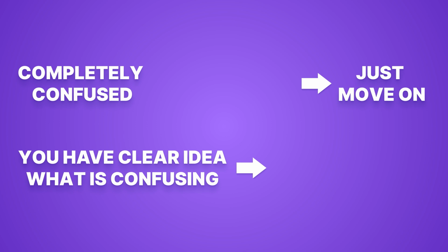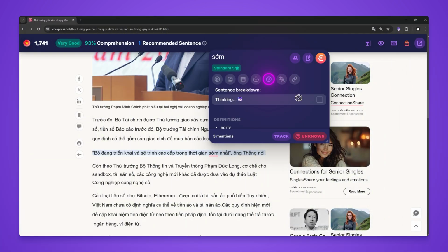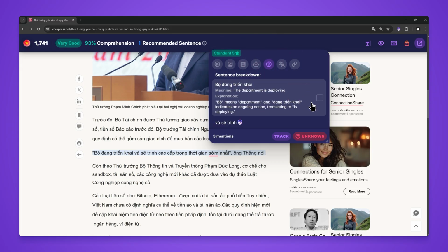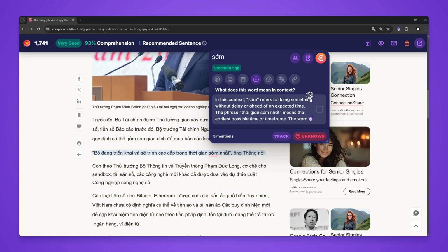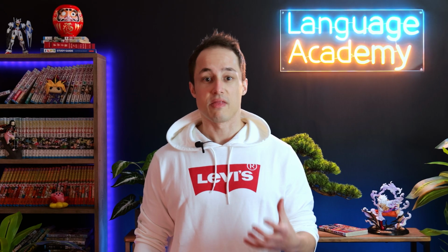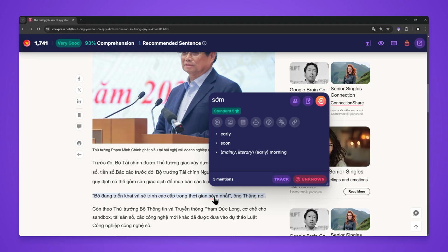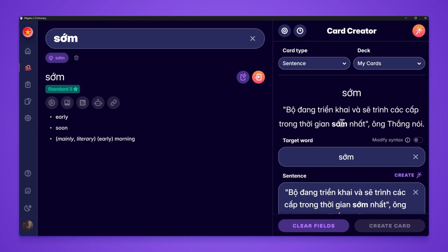If you know what's confusing you, then go ahead and view the sentence breakdown tab or AI explanation tab of the pop-up dictionary, or Google or otherwise further inspect that part of the sentence in a way you find helpful. If you don't find an answer within a minute, just move on. Again, there are low-hanging fruit out there. If you do figure out the sentence after your further inspection, then you can consider making a flashcard for it.